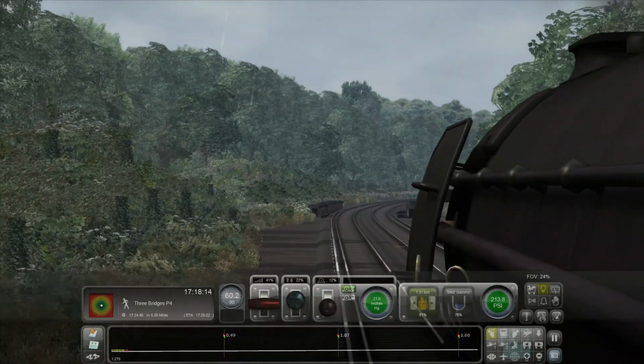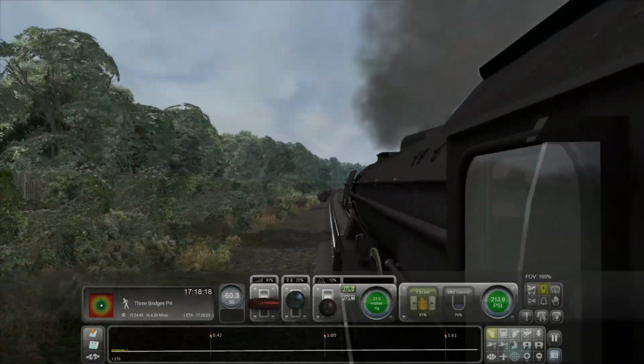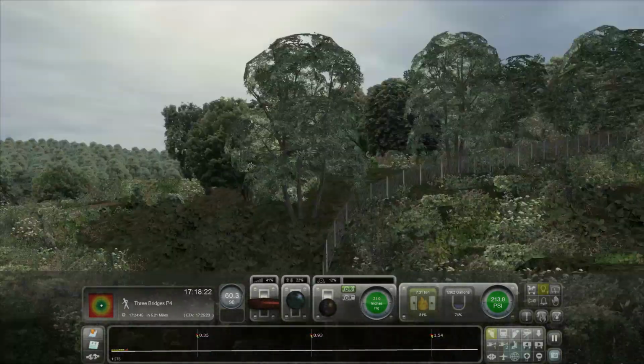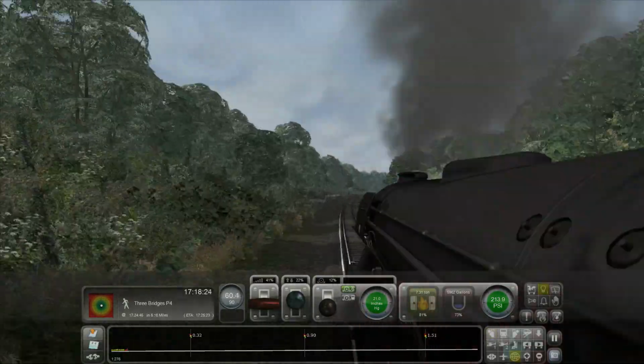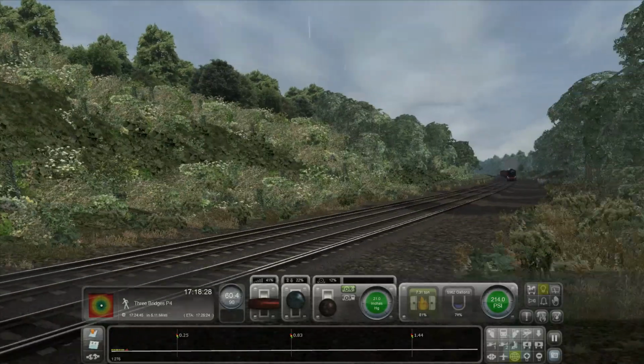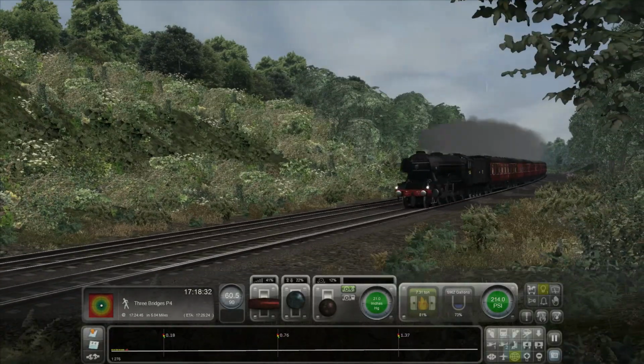I think that's right. That's probably right. I might be wrong. I don't know. Yes, indeed. Look at that. Fantastic. I do love this route so much. I don't even know why. I just do. I really do. It's not like it's my local or anything. I just love this route.